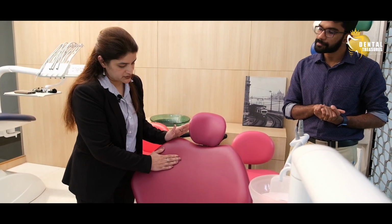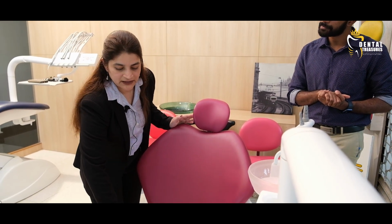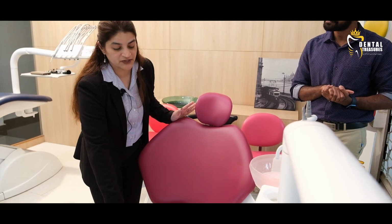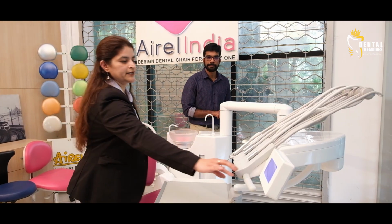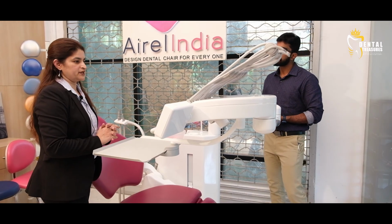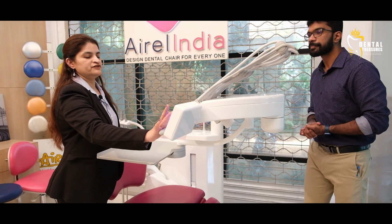So it occupies less space and it is very comfortable. If you see the upholstery, it is smooth, it comes in different colors, and it is easily cleanable and maintained for many years. If you see, even after 5 years, the upholstery remains the same without any issues. Next, the working element, which is a very important element for the dentist to operate on. So the working element is one of the features of Airel, which is the touchscreen model.